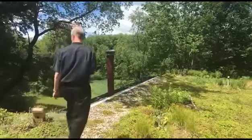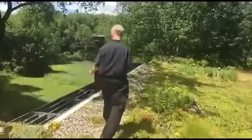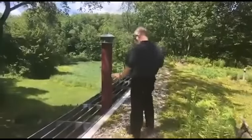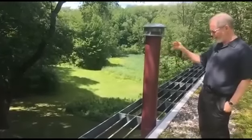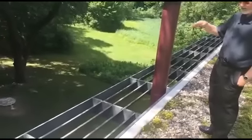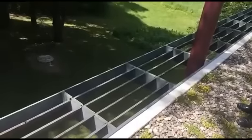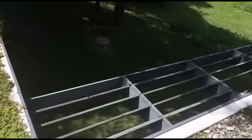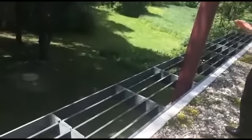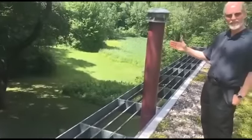So if you come further on, you'll start to see here, and we'll look more when we come around the south side, but here you can see from the top, it's called the brise-soleil. That means a barrier to sun. It's drop-in slats that completely shade the building in the hot months.